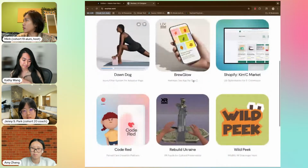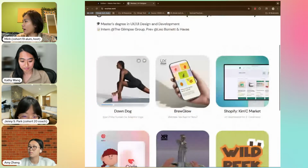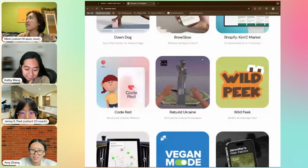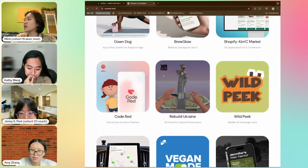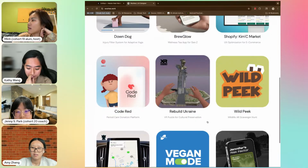I see that this designer has 9 case studies on here. Yeah, that's a lot. What do you guys think about these? I feel like each of them has a very unique vibe to it, like adaptive yoga, period care donation platform. I personally like social good kind of apps, so I'm very drawn to these kinds of case studies. But what do you guys think about having a lot of case studies?